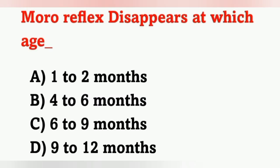And the next question, Moro reflex disappears at which age? Options: option A, 1 to 2 months. Option B, 4 to 6 months. Option C, 6 to 9 months. Option D, 9 to 12 months.